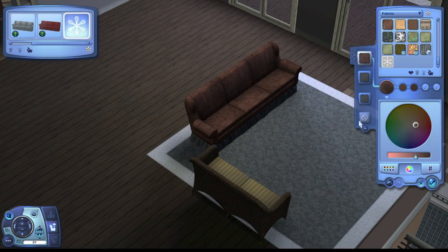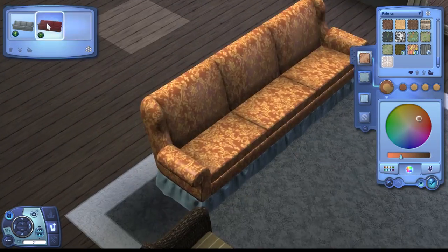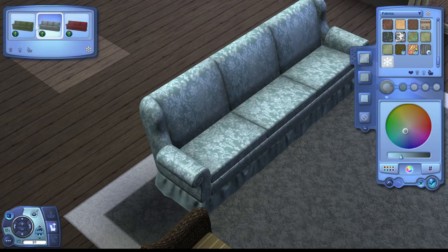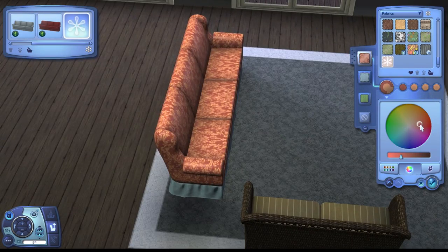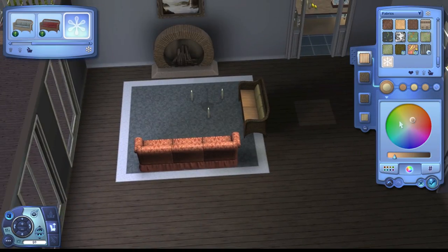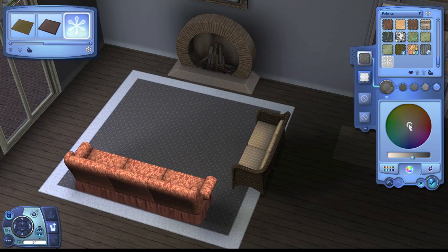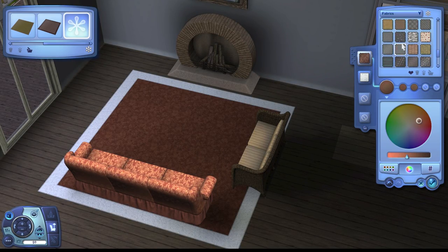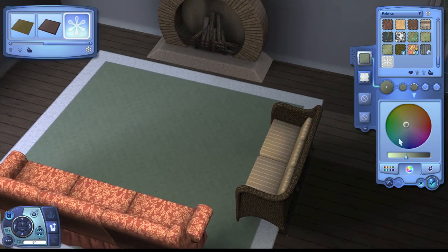But I really wanted very old-fashioned looking furniture, so you've got this sofa here with more of a floral pattern on it, and I went back and forth a lot trying to choose the pattern. I wanted a reddish color because I want very warm colors in this room. As with the rest of the house, I just want lots of woods and lots of very rich, warm colors. So I went with a reddish-orange sofa and a yellow wicker sofa, and right now I'm just playing around with the color of the rug.